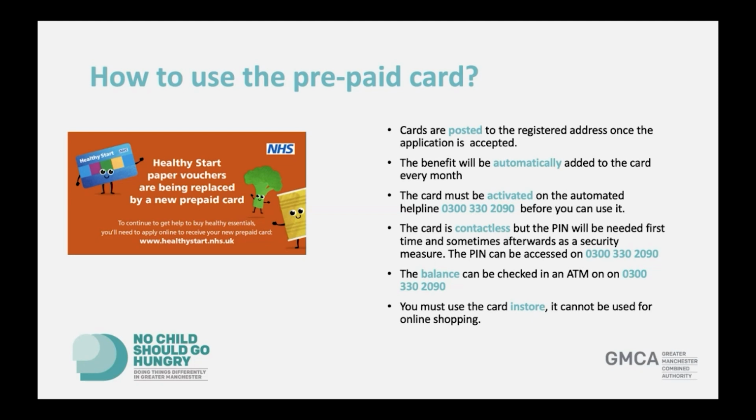The card is also contactless, like many others that we use, but you do need the PIN the first time you use the card, and then you need it every so often afterwards as a security measure. The PIN will come when the card arrives, but it can also be accessed on the same helpline if it's lost. You can check the balance on your card by using any cash machine and the PIN number, or you can phone the same helpline and get the balance. You cannot use the card to withdraw cash, and you cannot use the card online. It has to be used in one of the stores that we mentioned on the previous slide.